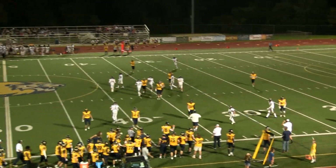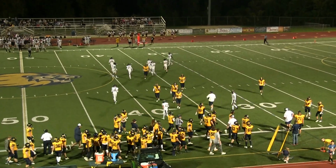Is that still the 40-yard line they take over at, I believe? It used to be the 40. Let's find out together right now. Yeah, that sounds good.